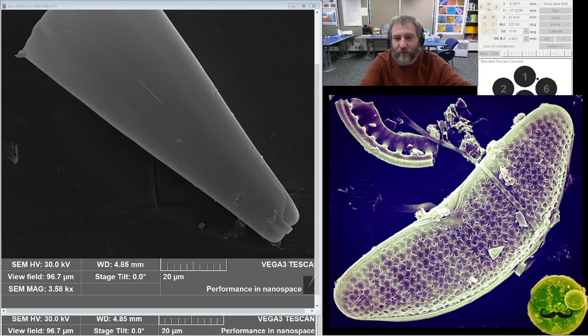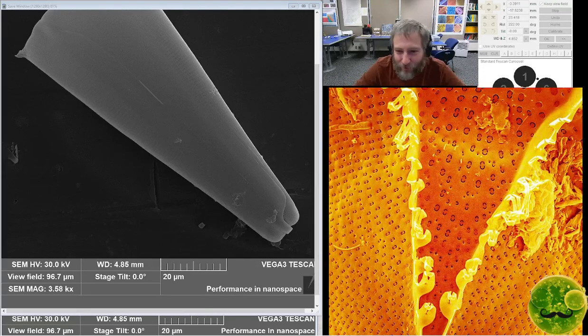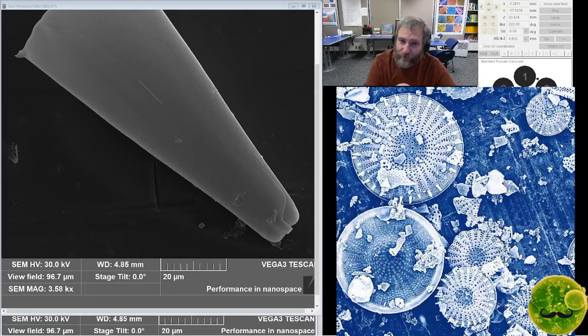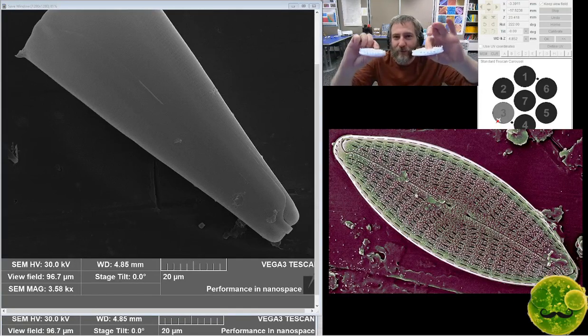If I tried to print this on a 3D printer, it's 2D, right? So I only have two dimensions. I could make it into a 3D image by taking a whole bunch of photos in a scanning electron microscope and then using photogrammetry to get an approximation of an object. I've done that before. That's what this is. This is a diatom that we created by using scanning electron images only. It's two halves glued together because you have to 3D print things in halves.